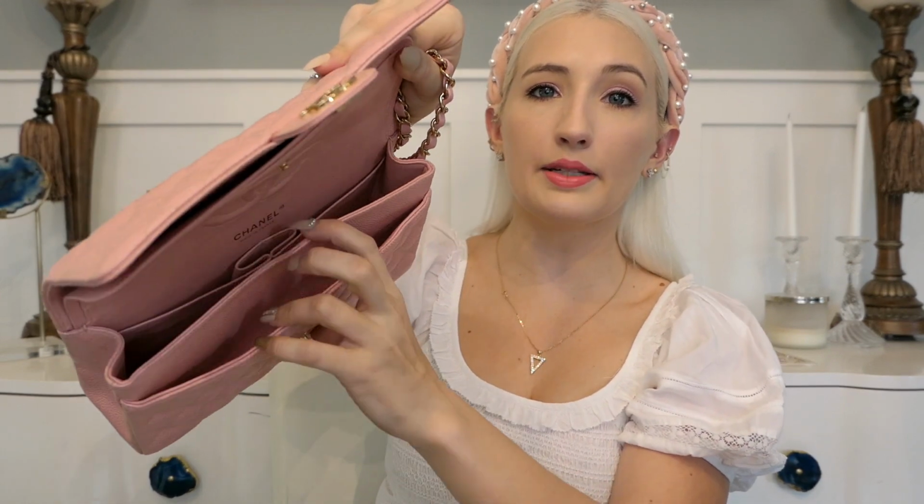So this is the inside. It has the CCs here. It has the traditional pockets, the little slip pocket here. And then the authenticity little stamp is down here in the corner. It's really hard to show on camera. And it has the zip pocket here.